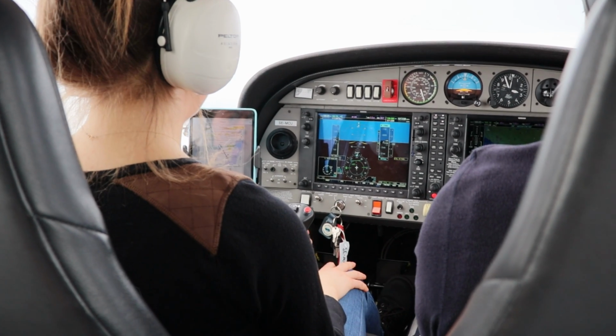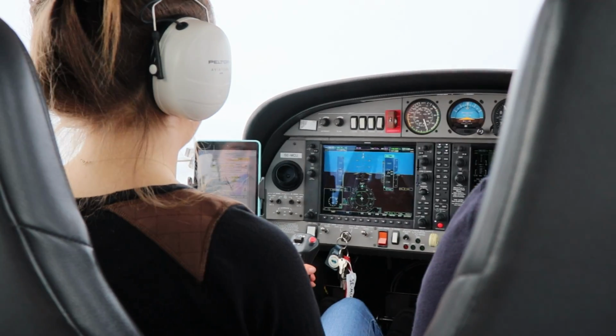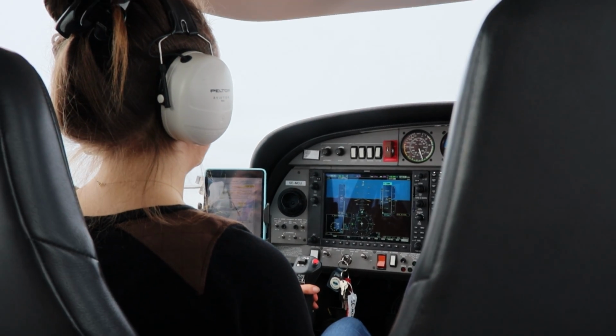Okay, so we're going to focus on this approach, runway 16, with charts effective 7th of November in Kalmar, Sweden.